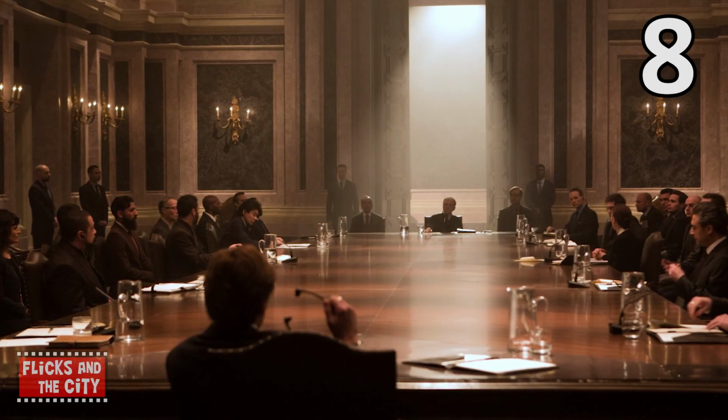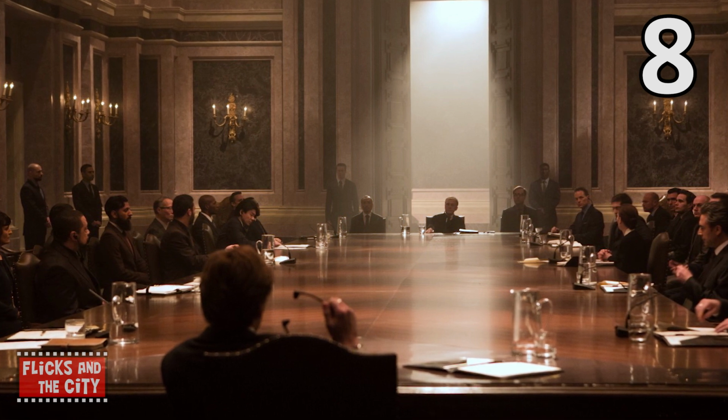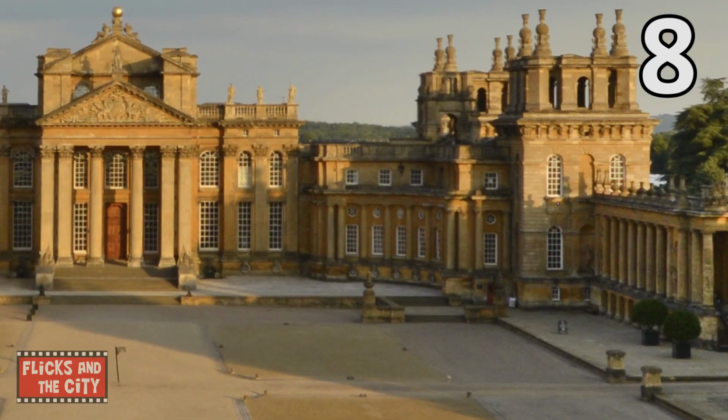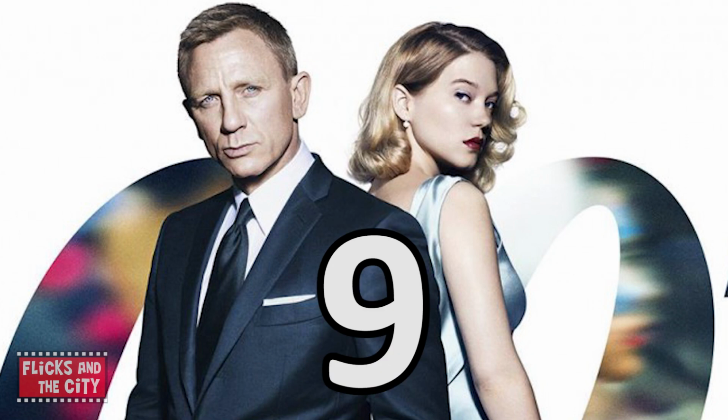The filmmakers also shot for 4 days at Rome's Museum of Roman Civilization, which doubled as a cemetery. The Spectre meeting in Rome was actually filmed at Pinewood Studios on a set inspired by the Royal Palace of Caserta, north of Naples. And Oxfordshire's Blenheim Palace doubled for the exterior of the building where that meeting takes place.